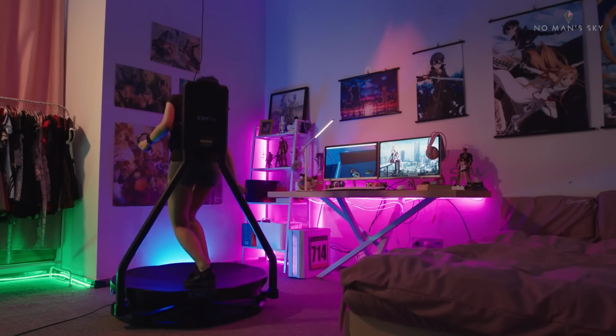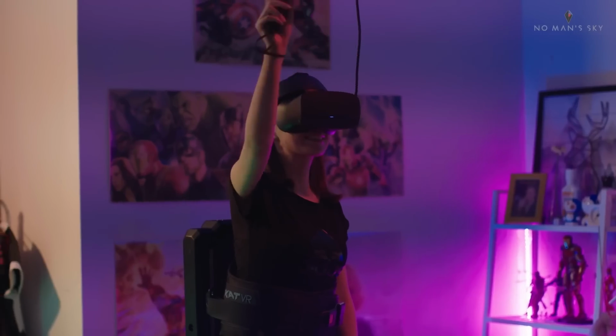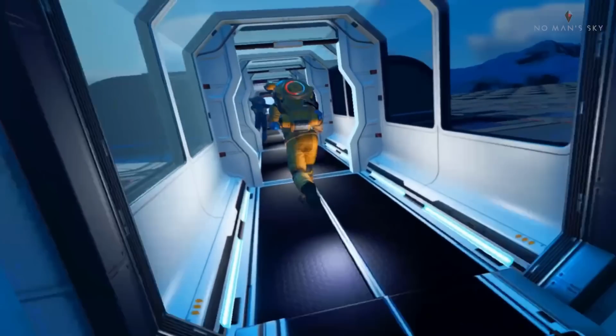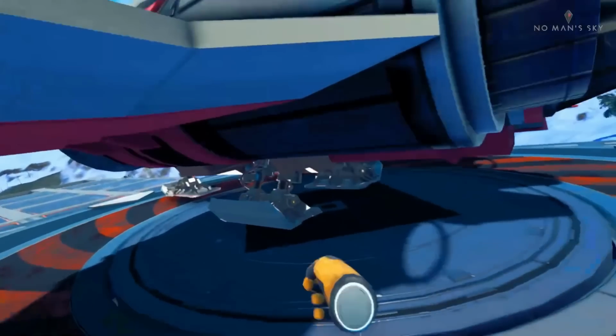These devices have been with us since the very beginning of virtual reality in different shapes and forms, but so far they've simply been too expensive for the normal consumers and too bulky. What you see on the screen here right now is the Catwalk C, and this is a device that costs $1,400 and it's meant for us consumers.